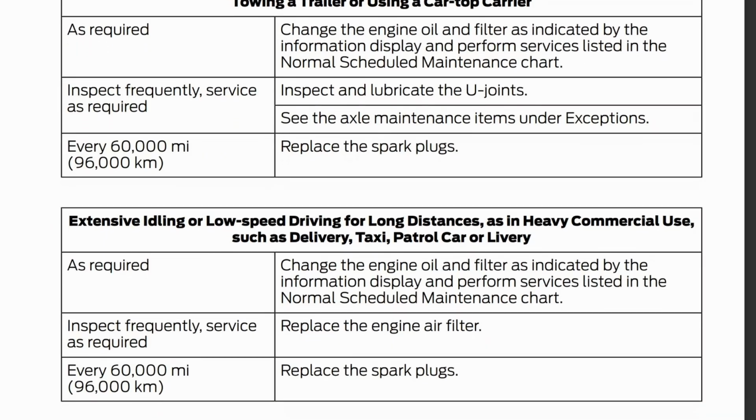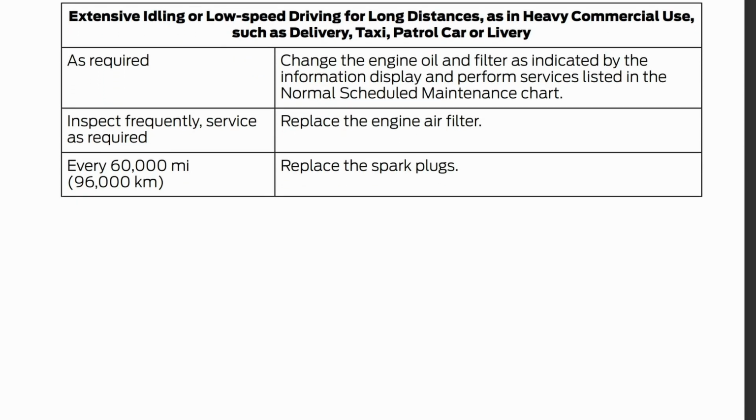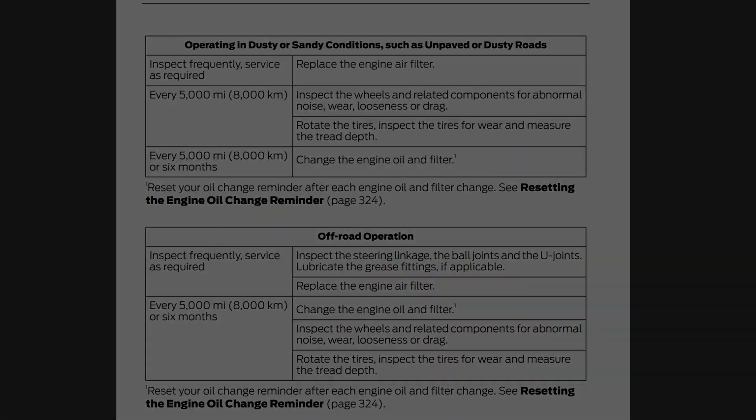For example, the spark plugs under normal operating conditions are good for about 160,000 kilometers or 100,000 miles. Under what Ford sees as heavy-duty use, like towing or driving with a rack and cargo on your roof, Ford recommends spark plug replacement intervals of just 96,000 kilometers or 60,000 miles. The owner's manual also has a chart of maintenance items and schedules for when your Bronco is specifically used for off-road and industrial environments, and you should make yourself more familiar with these special condition intervals and checks if you do a lot of off-roading.